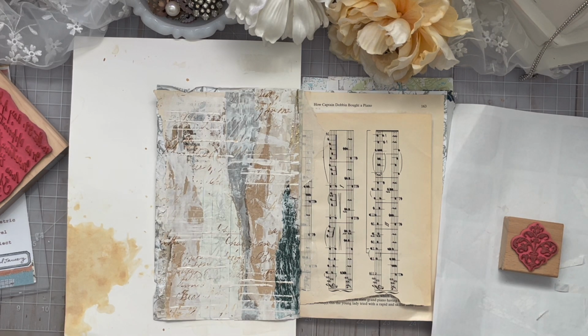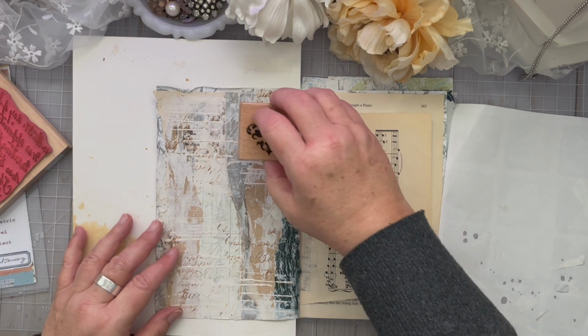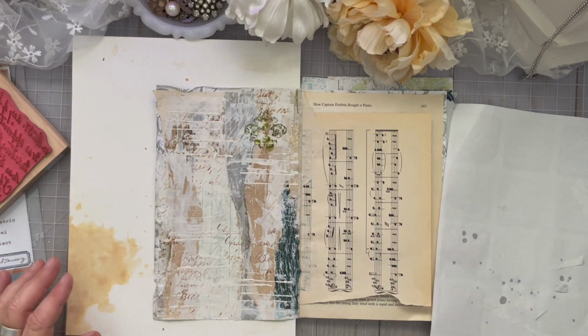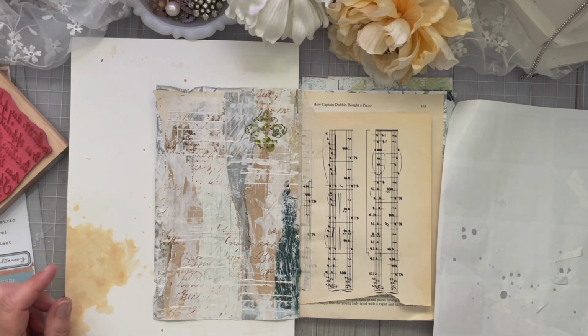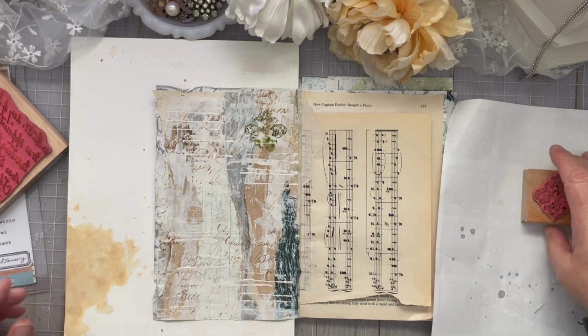And then I'm just gonna spritz it. There we go. And then I'll just add it right on top. Oof, I like that. So it's getting kind of a watercolory effect.